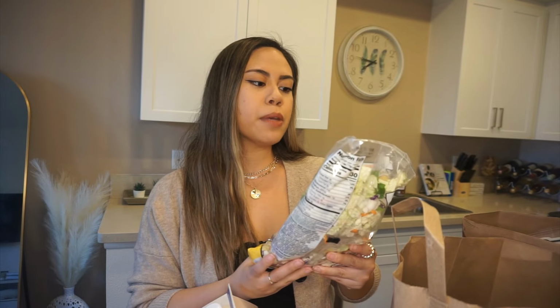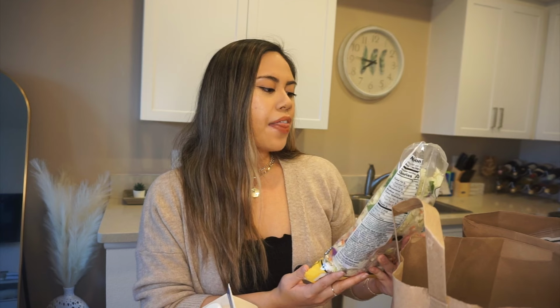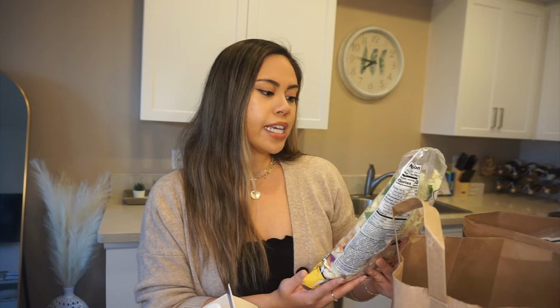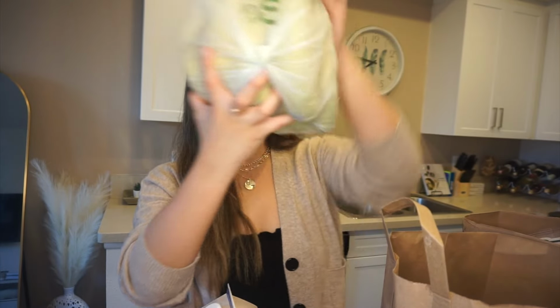And then I picked up this other salad kit. This is the Sesame Crunch Chopped Salad Kit. I also haven't tried this before, but this has bok choy, cabbage, carrots, sesame sticks, cashews, nori, seaweed flakes with a toasted sesame ginger vinaigrette. That sounds super delicious. And then I just picked up some bananas.